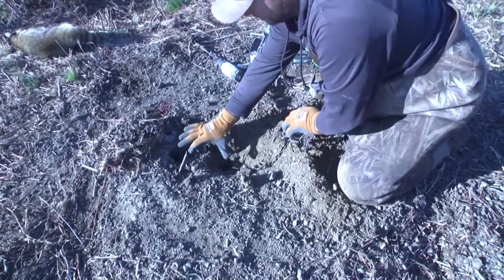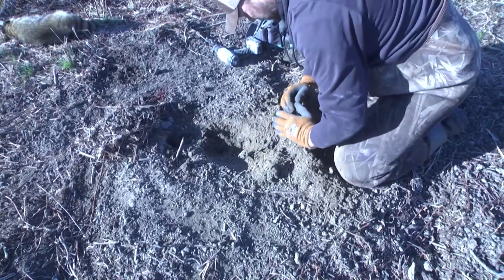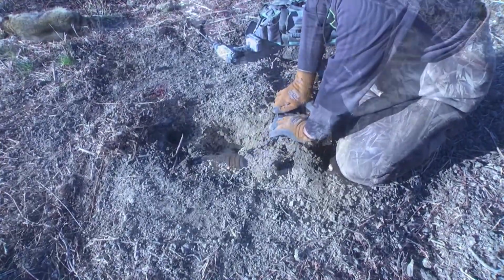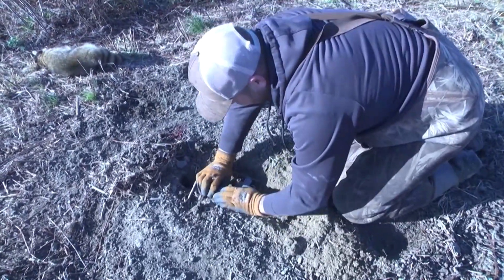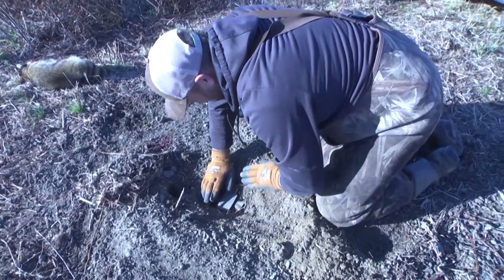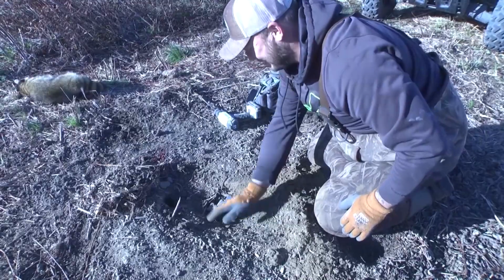So I'm just going to find my old dirt hole. I'm offset just a little bit from my hole. Trap's going to be right here. I want to get it packed down as much as I can without getting anything under the pan. We don't want it to move.